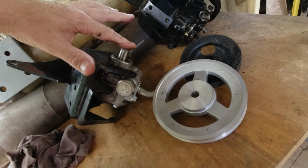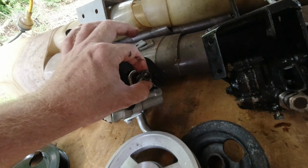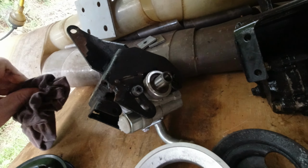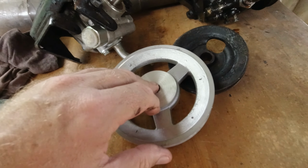If that comes down to flat on there, because we can, that's a press fit, just a press fit. There's no keyways or anything like that, so that's a press fit. So we've got to do a pretty good job of turning that out to the same size.